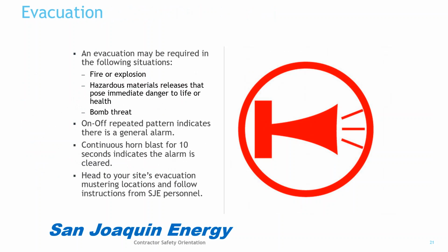Evacuation. An evacuation may be required in the following situations: fire or explosion, hazardous materials release, or bomb threat. An on-off repeated pattern from the general alarm horn indicates there is an evacuation required. Head to your site's evacuation muster location and follow instructions from San Joaquin Energy personnel. A continuous horn blast for 10 seconds indicates the alarm is clear.